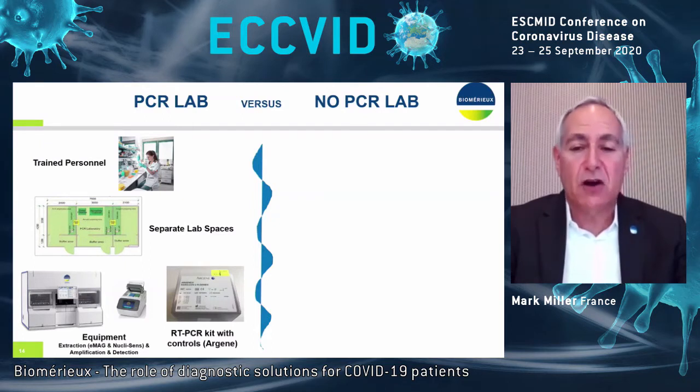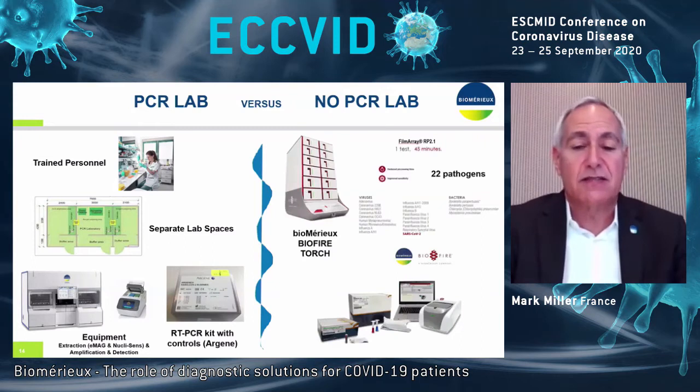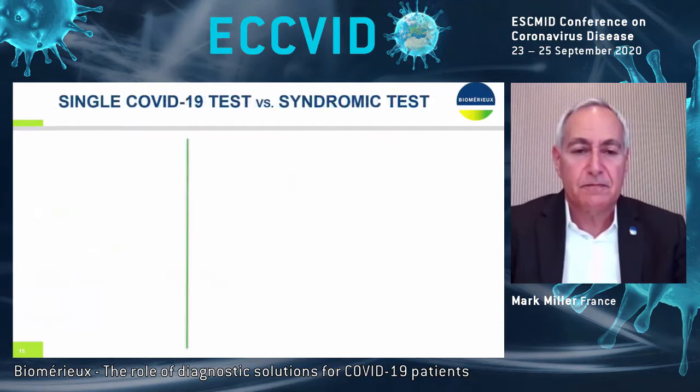Can you have PCR if you don't have a PCR lab? Yes, the answer, of course, is yes. There are tests like our BioFire platform that is able to perform really high complexity PCR tests without a PCR lab at the push of a button. And you will see many systems like this. Obviously, this is the one that's most well known in terms of the most placements in the world. But the ability to do PCR without a formal PCR lab is now available.